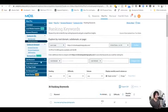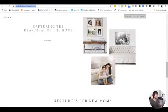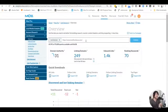All right, Christina. Oh, I'm in the wrong spot. I was wondering why it's taking so long to load, and then I realized I'm in the wrong spot. It is just not showing me your domain score, domain authority.